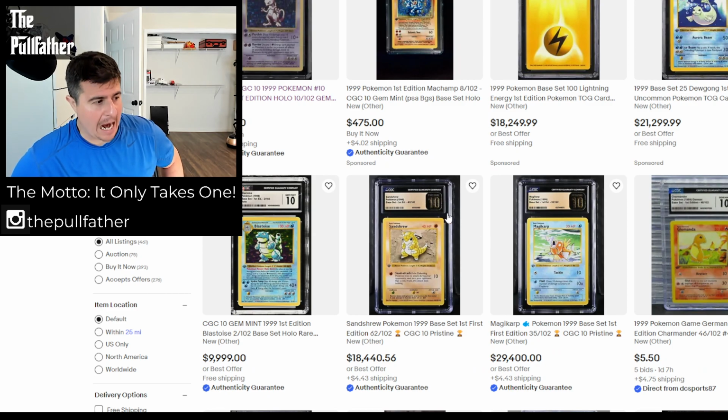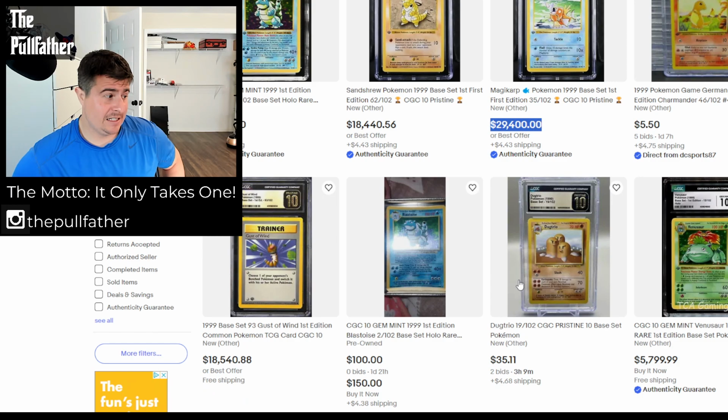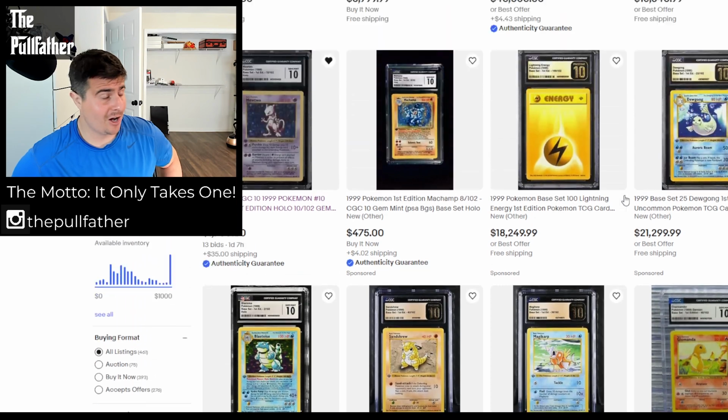The funny thing is, I believe I actually have 3 of these cards, and if I could get that price for them, I'd probably have to sell 1 or 2 of these. But that's an absurd price for a pristine card. And again, like I said, I have a few of them in pristine, but I don't think they move for that kind of price. You're talking big dollars here.